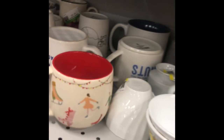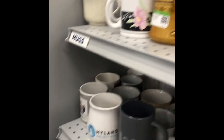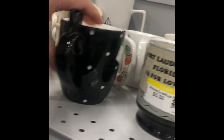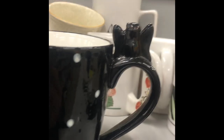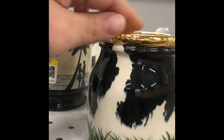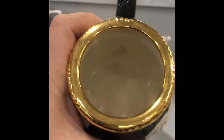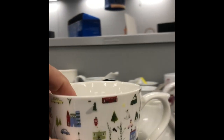And then the mug digging. Guys, this is like the best. You find some really good mugs if you take your time and search through. Like, look at this guy. Is that a bat? Is it a butterfly? I'm not quite sure. What is this, tea? I think it's missing a top. Maybe it had a cow on top? That would have been nice. That would have been great had it had a cow on top.